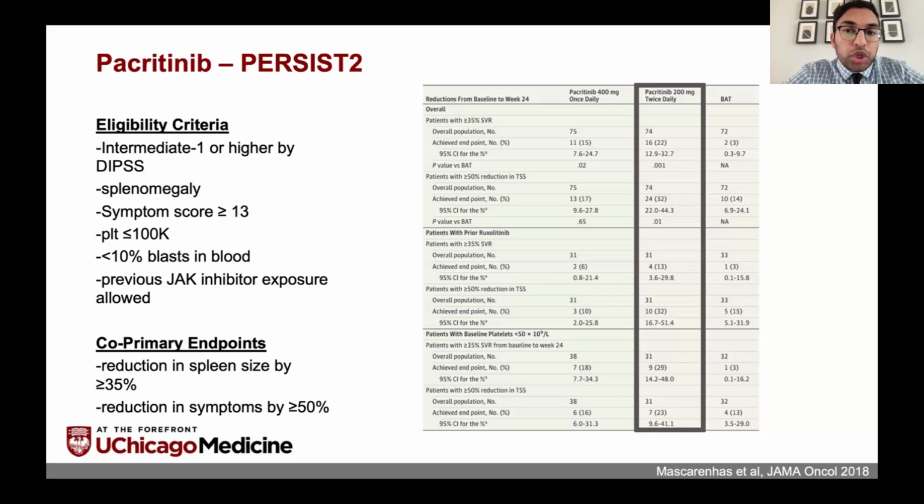Now, this study looked at two things as their primary endpoints. Not only did they want the spleen size reduction, they also wanted a reduction in symptom burden by 50% or greater. And I think this is very important. Shrinking the spleen doesn't mean a whole lot by itself if patients are not feeling better when that's done. And if you look at the middle column, which is the dose of pacritinib that is now standard and what we use as an FDA-approved dose, 200 milligrams twice a day, about 13% of patients achieved the endpoint of a spleen reduction, and about 32% of patients achieved the endpoint of symptom reduction.